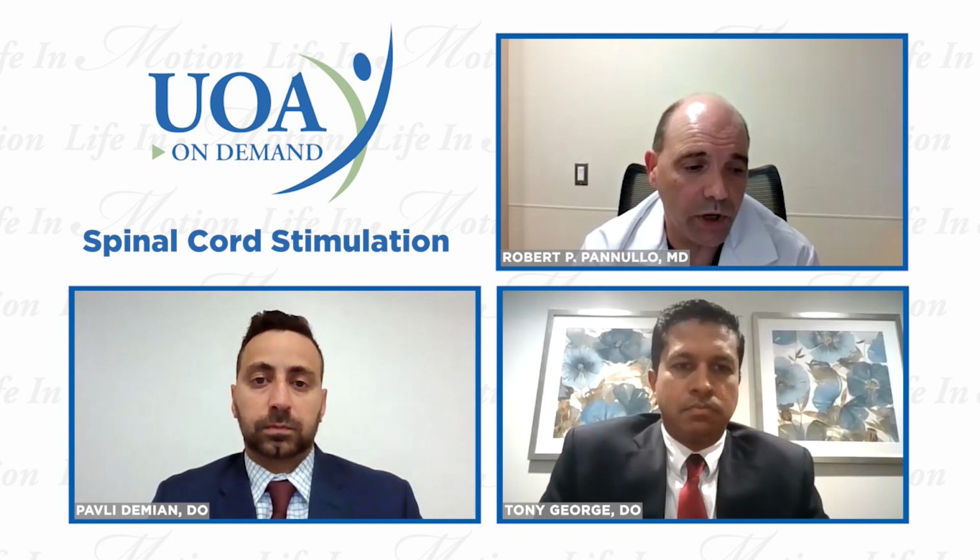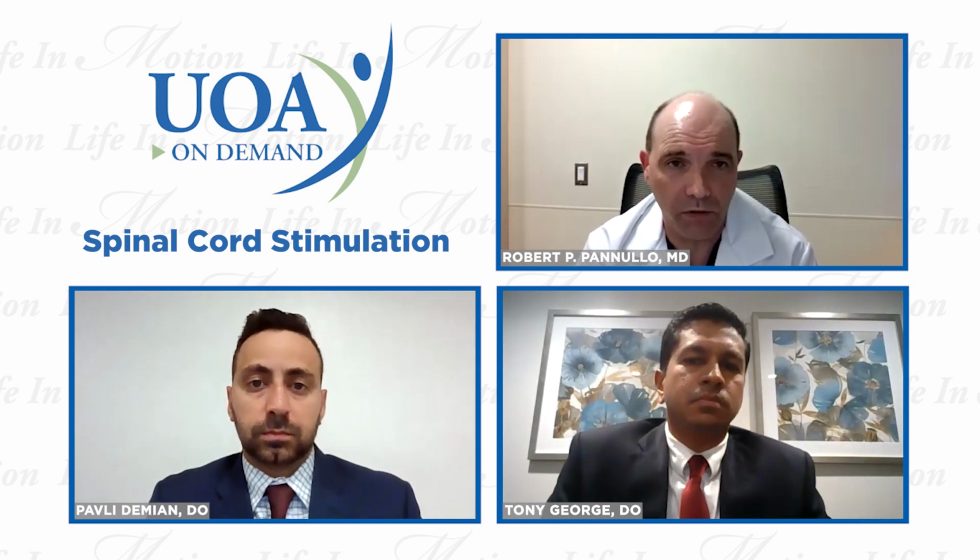And essentially, we are taking what looks like a wire, placing it in the epidural space, and then threading that up to the level of the spinal cord, usually from about the 8th rib level to the 10th rib level. And essentially what this does is that it will shoot a wave of stimulation to the back part of the cord, which is called the dorsal column, and then essentially shutting off or interrupting the pain signal, the nerve pain signal from the legs to the spinal cord to the brain.